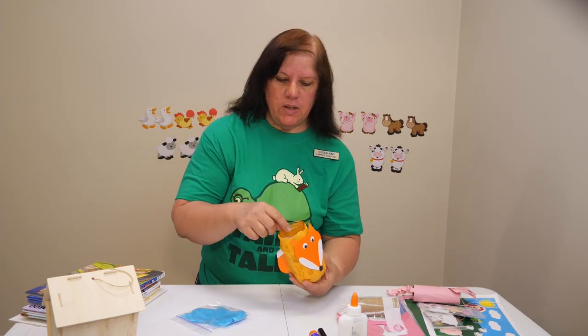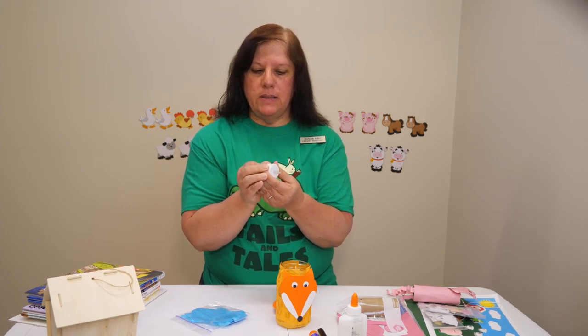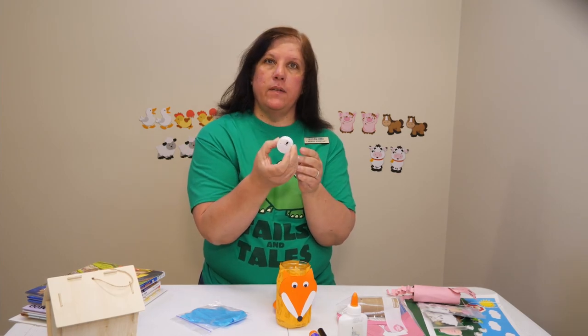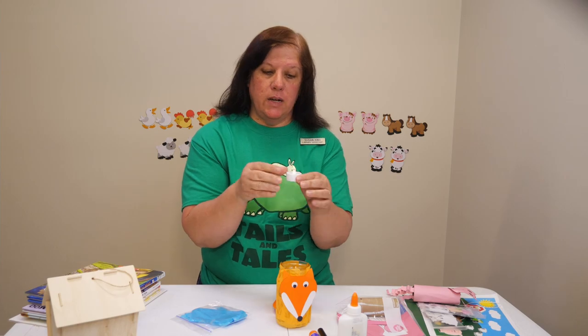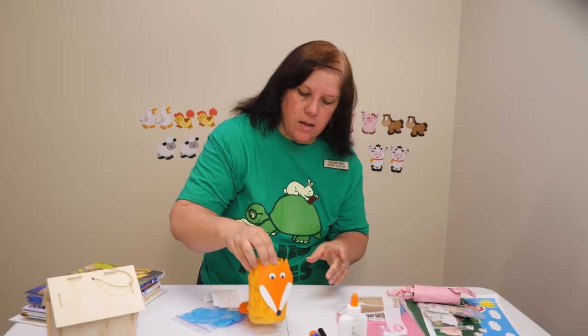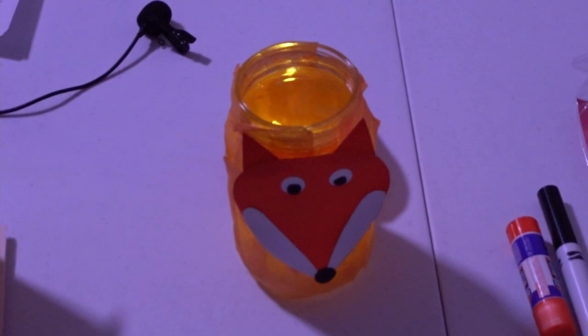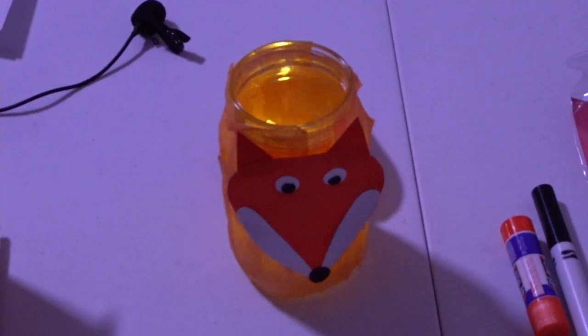And to make it into a lantern, you will also receive a battery operated little tea light. Be sure you turn it on from the bottom. When you're done with it, turn it off. I'm going to slip it down in here, get the directions out, and it will just sit in there, and then you'll have your own animal lantern. Any of the directions will also be in there for you.